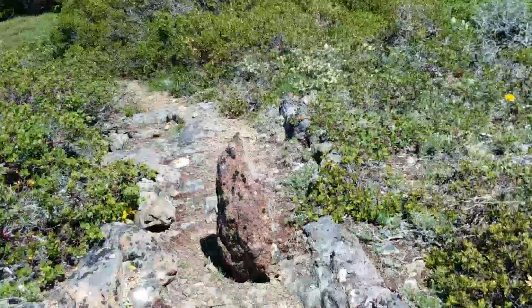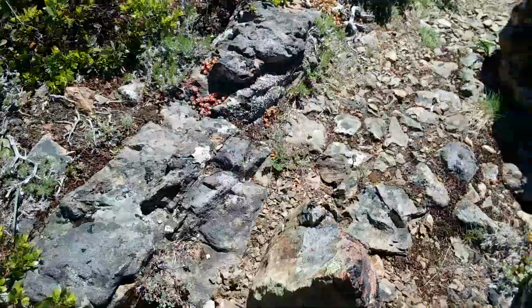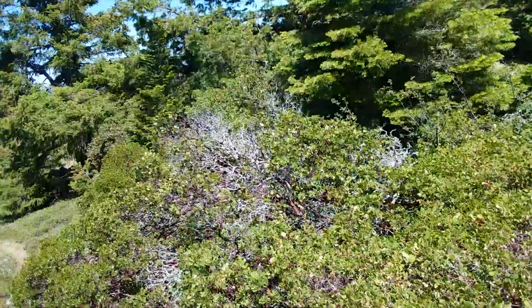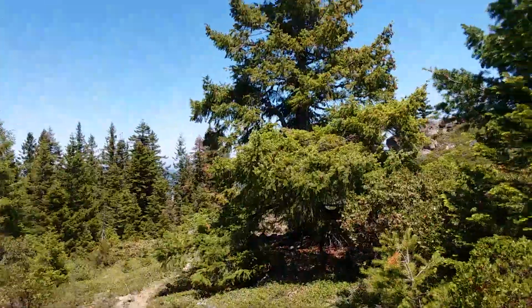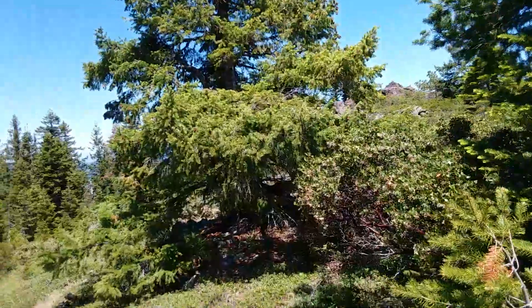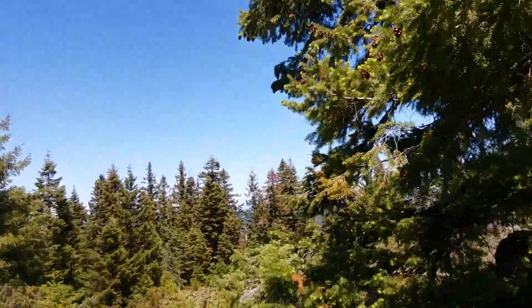And here's another sort of rock thing somebody's set up. In the middle of the trail though. And the air is just filled with fragrant blossoms right now. Really, really lovely.